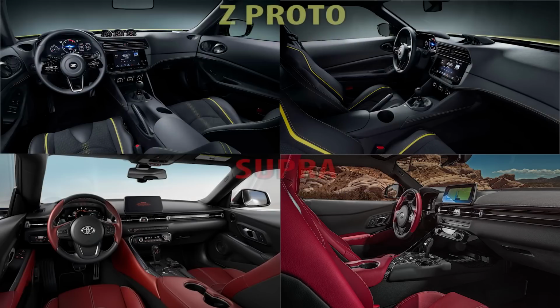Now let's go to the interior, and here are the shots side by side. It's hard to argue with BMW's interior because they are the standard. All I can say is Nissan did well, and let's hope the electronics function well.